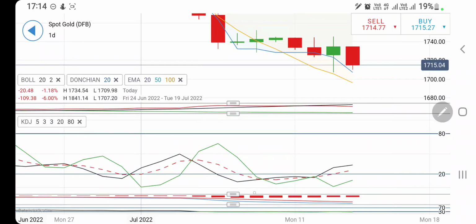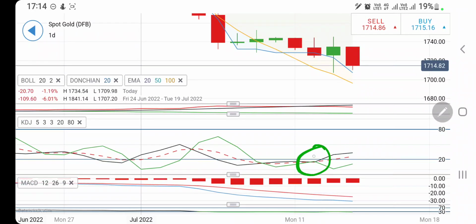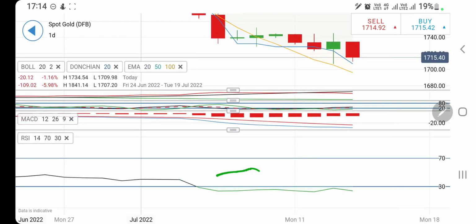It is wide, divergent, bearish. Stochastic is near the bottom, but trying to come out of the oversold zone. It is trying to rise. MACD is wide, divergent and bearish. RSI is also oversold here. Considering this, yes, go short only if you see it trading below 1708.